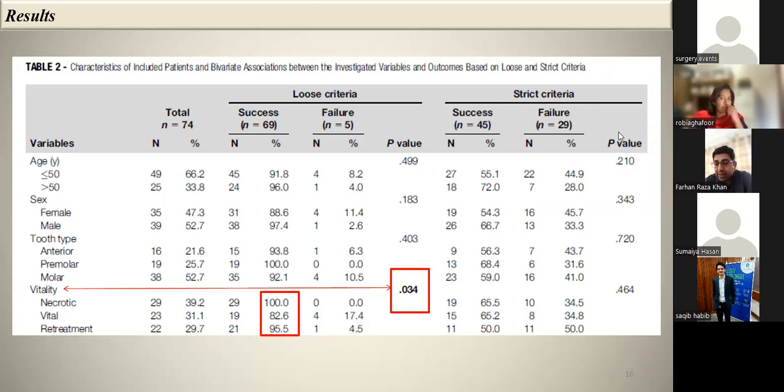Similarly, this preoperative sensitivity variable should have been taken to the multivariate analysis, because for multivariate analysis, what variables have they taken? They have taken these three variables: sealer extrusion, vitality, and post-operative pain. So ideally, this preoperative sensitivity should have been the fourth variable taken to the multivariate analysis.